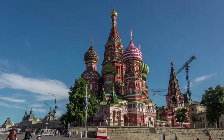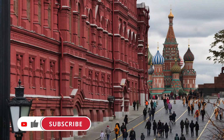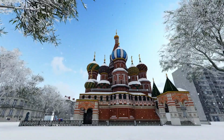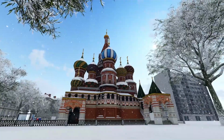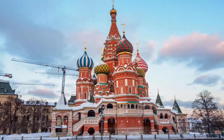Let's start with St. Basil's Cathedral. St. Basil's Cathedral was built by Ivan the Terrible in the 1550s. This intriguing cathedral bordering the Red Square consists of 9 separate chapels, each capped with its own individually shaped and colored dome. You don't want to miss this breathtakingly beautiful place while you are here.